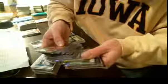Those are our purples. A lot of good names in there. Trout, Pujols, a lot of Red Sox, Ortiz, McCutchen. Get the recap together. These are our jerseys. We'll go through the jerseys next.